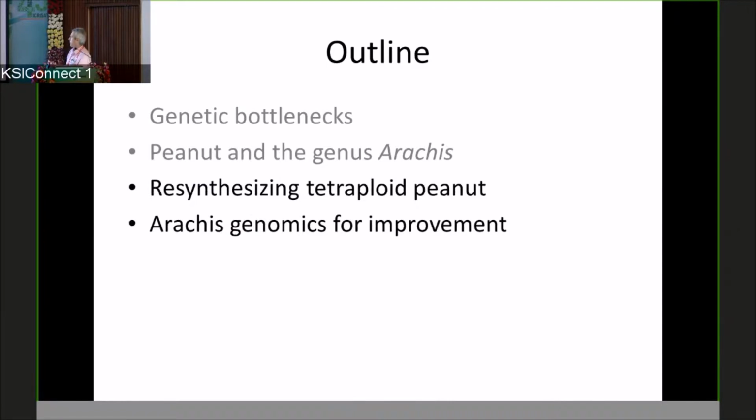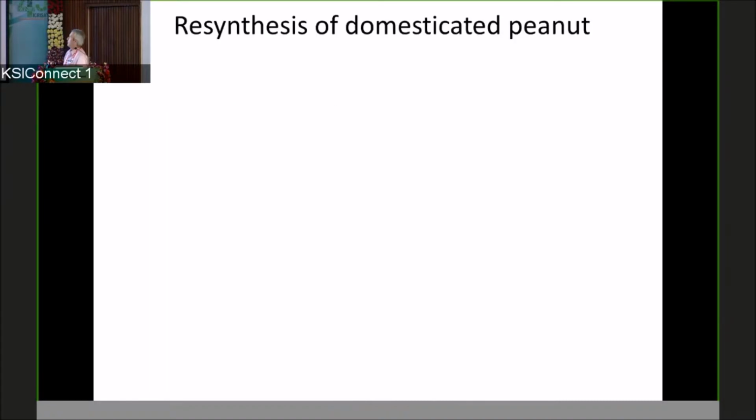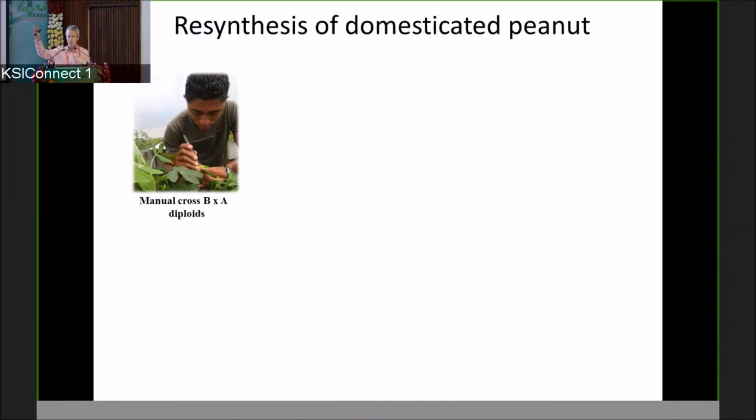So I want to talk about what we're doing to get at that diploid gene pool. We're basically resynthesizing domesticated peanut. We have a set of A genome species and a set of B genome species, and in a somewhat random and somewhat informed way, we're resynthesizing AB tetraploids from these different species, choosing diploids that have specific resistances to pests or pathogens, and making random crosses looking for interesting traits that fall out of these. It's very difficult to look at agronomic traits in these wild relatives because they don't behave in an agronomic cultivated way. It's somewhat easier to look at disease and pest resistances, but even sometimes those break down when you bring them into the tetraploid background.